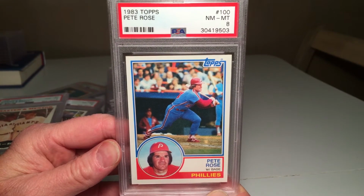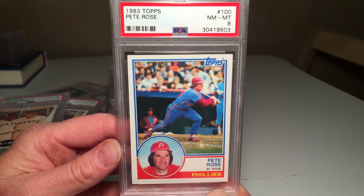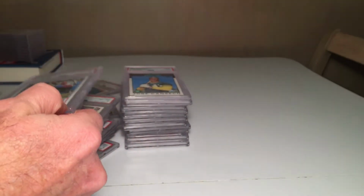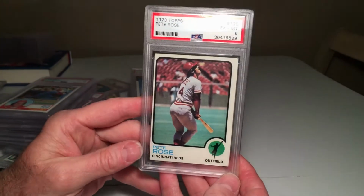PSA 8. A lot of Pete Rose in this. A lot of Pete love. I'm curious as to what people think, if he'll ever get into the Hall of Fame. He certainly should be there, given some of the characters that are in there, but I don't know.